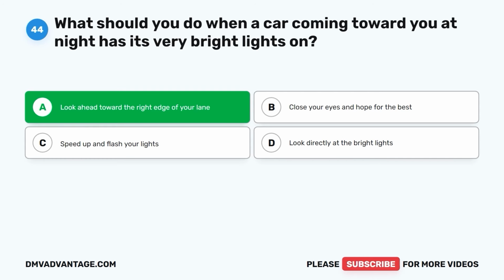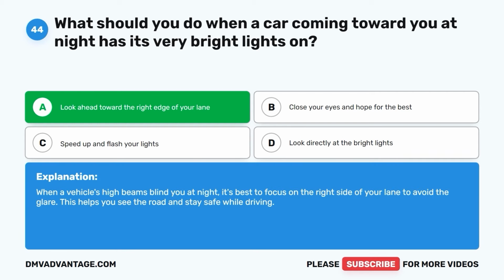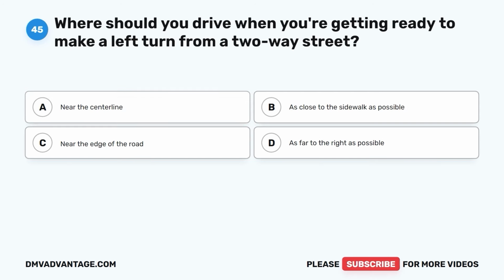The correct answer is A. Look ahead toward the right edge of your lane. When a vehicle's high beams blind you at night, it's best to focus on the right side of your lane to avoid the glare. This helps you see the road and stay safe while driving.